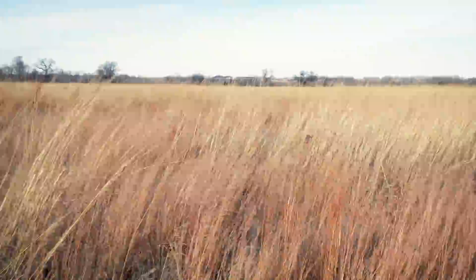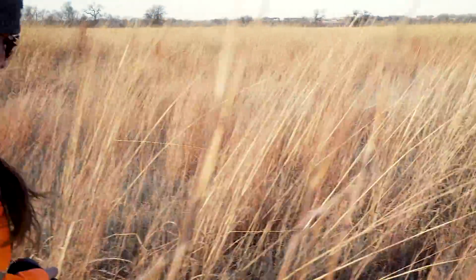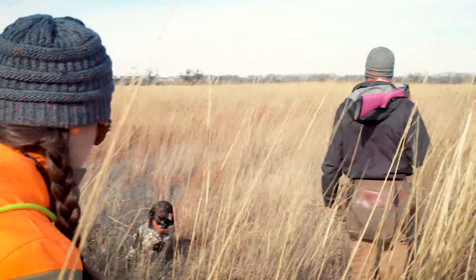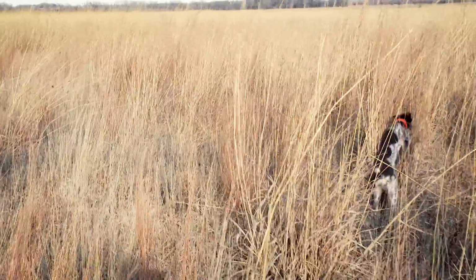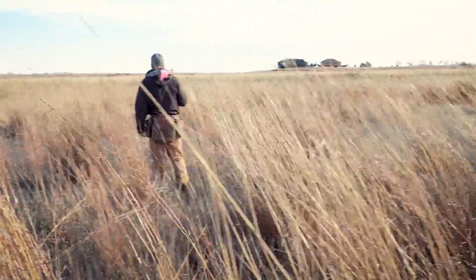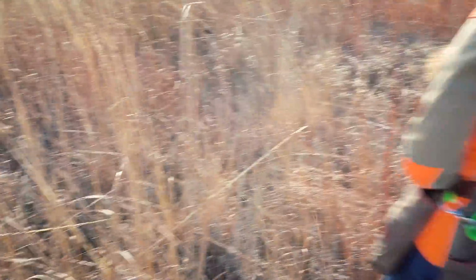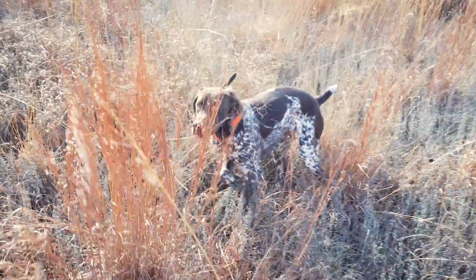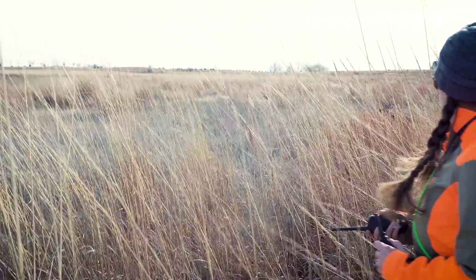So I think we're in the general direction, location of where that pigeon went down. So we're gonna try and help keep Quest in this area, working downwind, and hopefully she's gonna pick up the scent of that bird and be able to make a retrieve. So we will keep looking as well. We're not going to solely rely on Quest. She looks like she's catching scent maybe of something up here. Lots of smells, letting her check stuff out. We'll just keep working her.